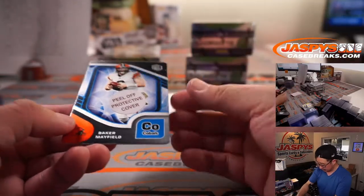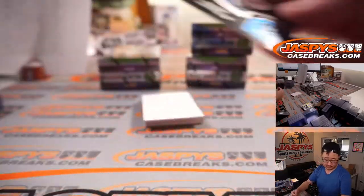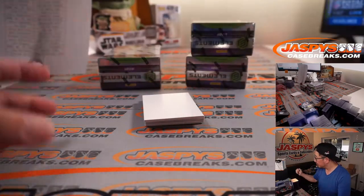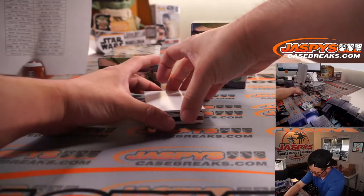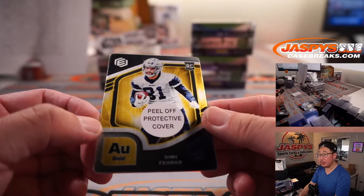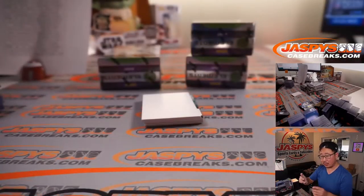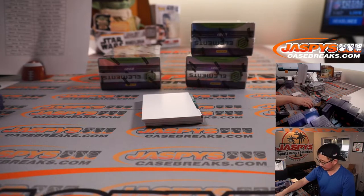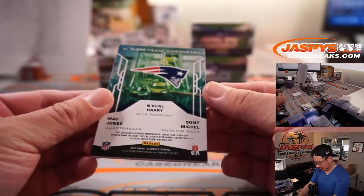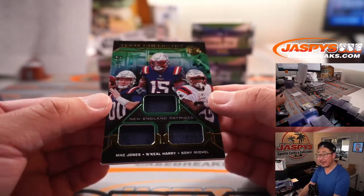We got Baker Mayfield, Cobalt, 23 out of 27. And we got Simi Fehoko, 42 out of 99 for Dallas. That'll be for David. Mac Jones, N'Keal Harry, Sony Michel, 61 out of 75, nice triple relic.